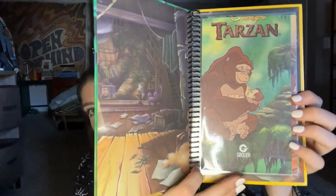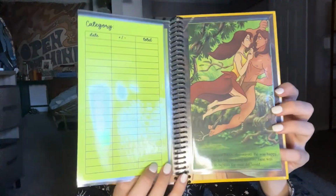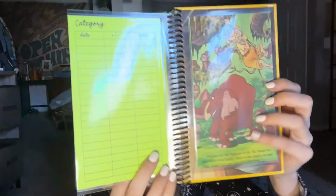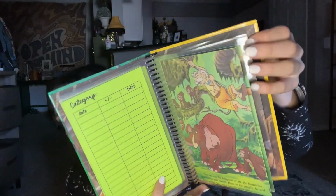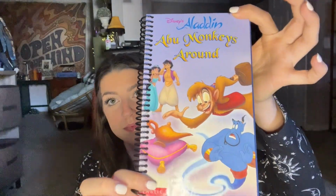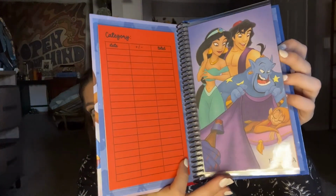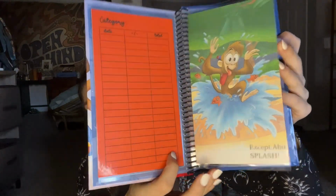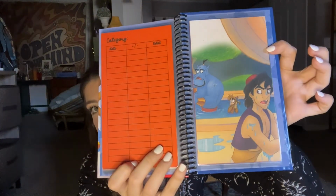So Tarzan. This one has green backs, green trackers. If I can turn it. Two more, you guys, bear with me. I have Aladdin. This one has reddish orange backs, kind of like a scarlet color.